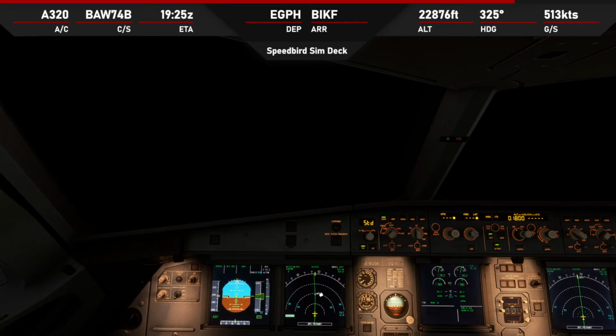There's Brecky coming in, 20 miles away. We'll see the top of descent marker start to come in over here in a second, after Brecky. And we'll take our descent into Keflavik. We're now just coming into that bank of rain just ahead of us. I think it's going to be quite bouncy as we go through.